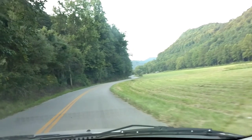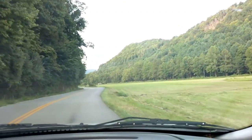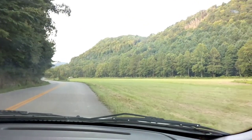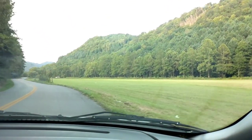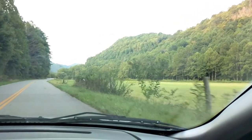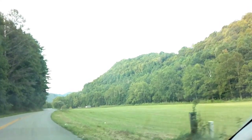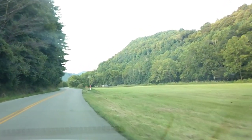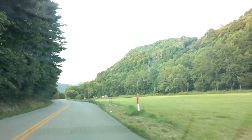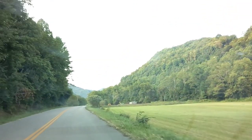Beautiful barn. I'm starting to see some trees change. Yeah. It's getting that time of year. Well, when they do, we'll have to take us a drive to where the pretty trees are. This is really pretty up here. It is. Peaceful little place. Yeah. I don't think we've passed anybody yet.